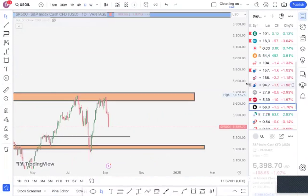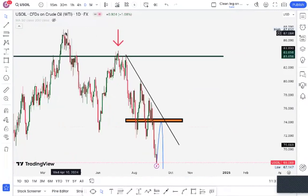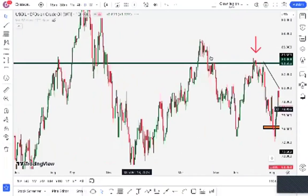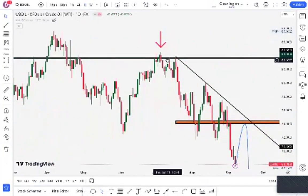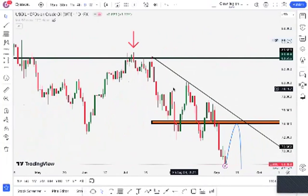For US oil, for crude oil here, we've been shorting crude oil for a very long time. I actually called out crude oil right from I think this region around here. I've been shorting this guy since, and then he came on here, created this decent supply level here, which the market obviously will go back to retest and revalidate, and then it has started melting decently. Even in the course of melting, it came on here to create another supply level here, which is somewhere around here.